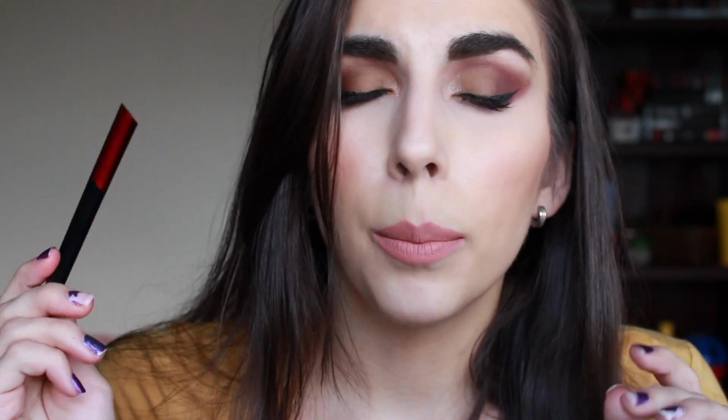For the first couple of uses, it was fine. It was like a felt tip. For me, with felt tips, it's a little harder to get a very precise wing that fades away to nothing. I can achieve that better with a brush tip pen. So it was still a little difficult. It wasn't terrible, it was a little tricky, but I made it work. It was fine. It was very pigmented, very black.